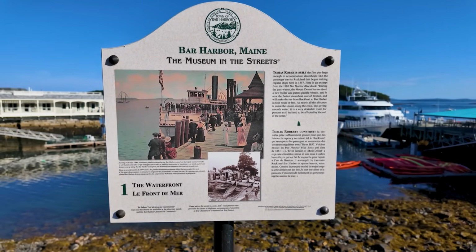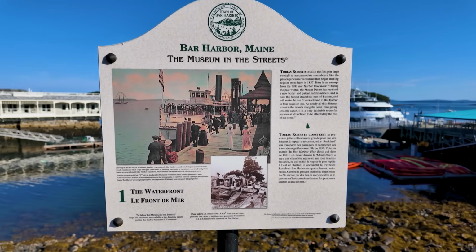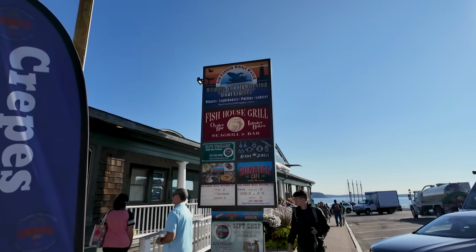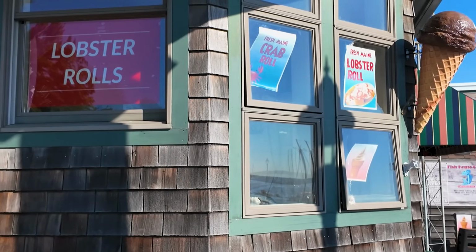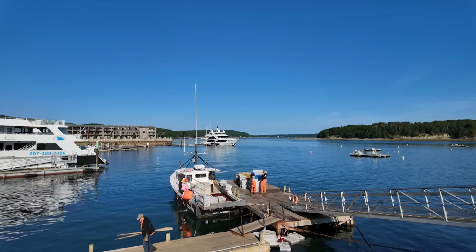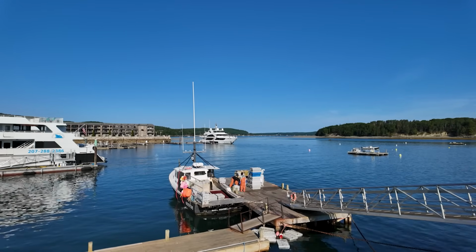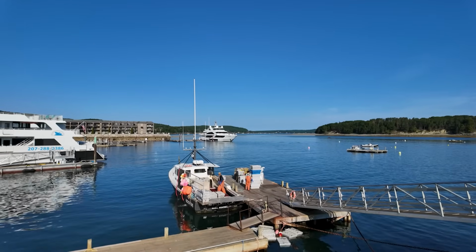Bar Harbor, Maine, the museum in the streets. We are at stop number 1, which is the waterfront. We are getting a live look right now of this boat unloading their lobster catches. So these are probably heading to some restaurants for dinner tonight. Maybe even in my lobster roll.